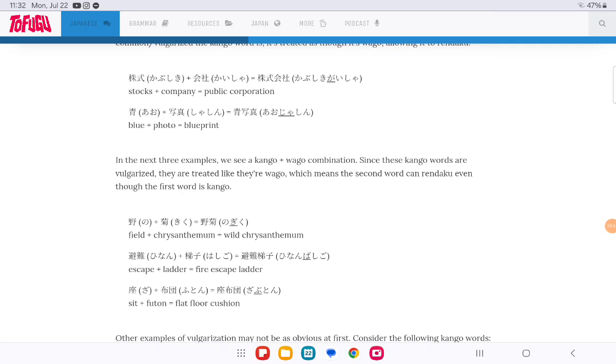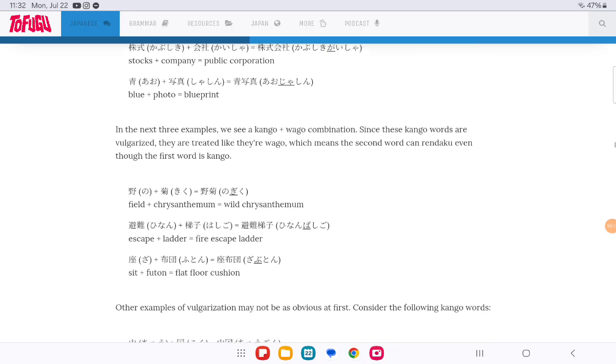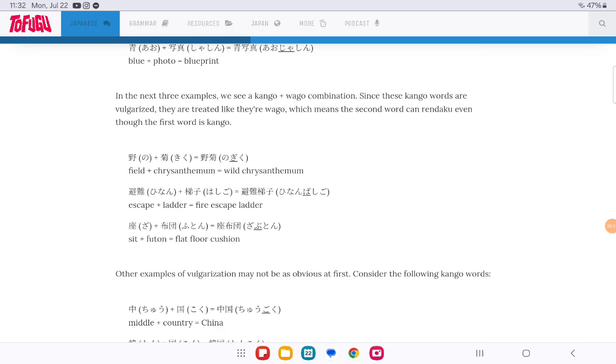Next is Hinan. Han plus hasigo becomes hinan basigo. And by the way, this go in hasigo is itself an example of sequential voicing because this element by itself would be ko but becomes go because of sequential voicing. Next is za futon, zabuton.